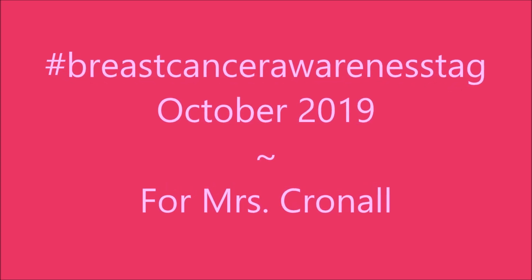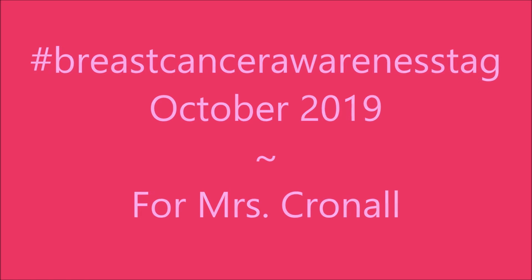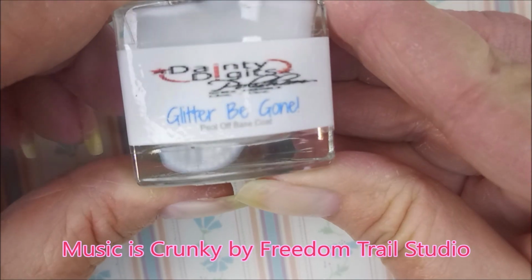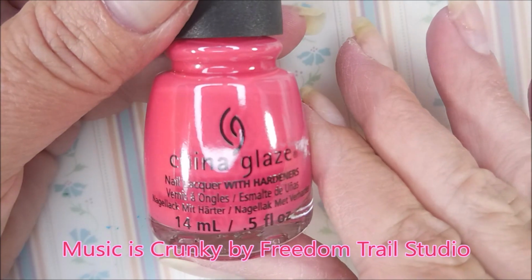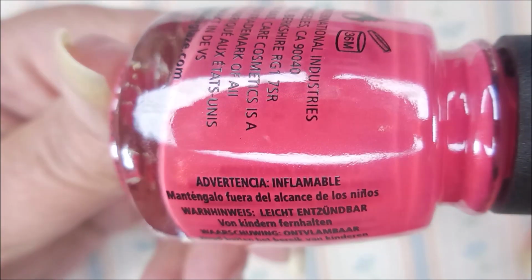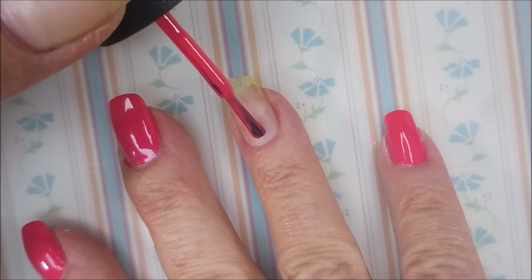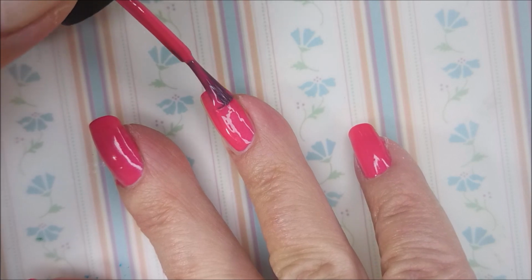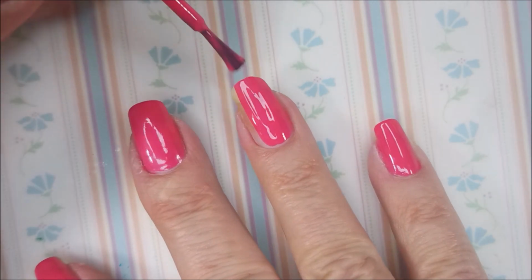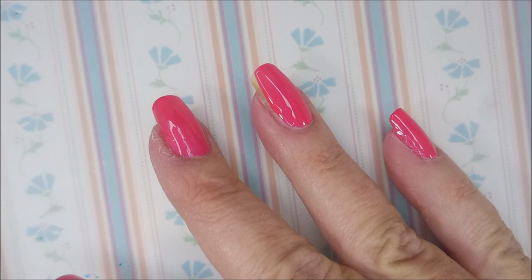Today we've got our hashtag breast cancer awareness tag for October. I've started off with Dainty Digits Glitter Be Gone, and this is China Glaze Bodysuit Yourself. It's a beautiful dusty rose and it's got shimmer, pink shimmer in it that does show up on the nail. It's beautiful and the formula is amazing.